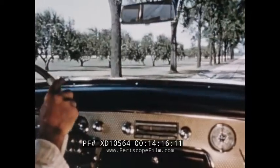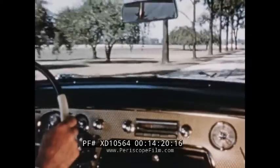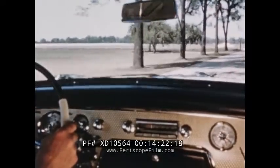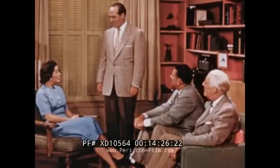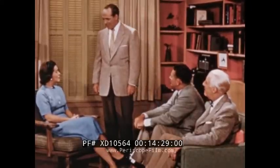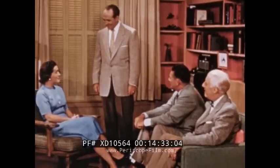There's nothing like it. Puts an exciting new sensation in driving. Like taking off on a trip to the moon. What happens if you accidentally push the wrong button? It's foolproof. An automatic safety control built right into the electronic selector cancels your mistake. Have you figured out how to eliminate the driver yet?